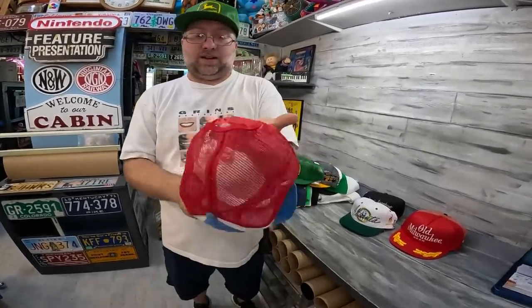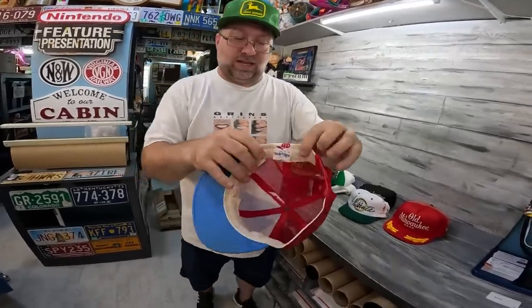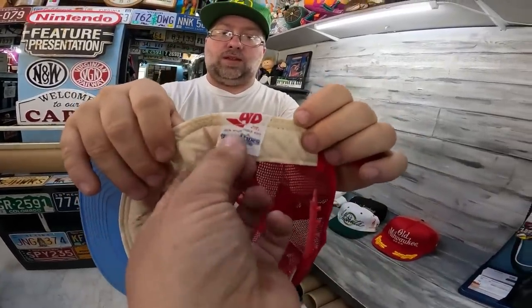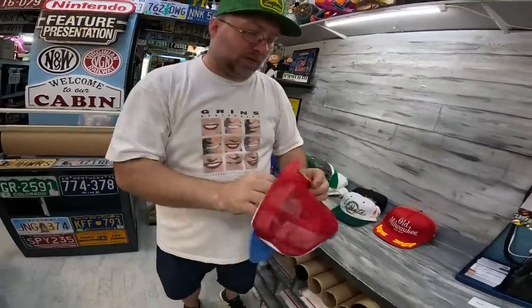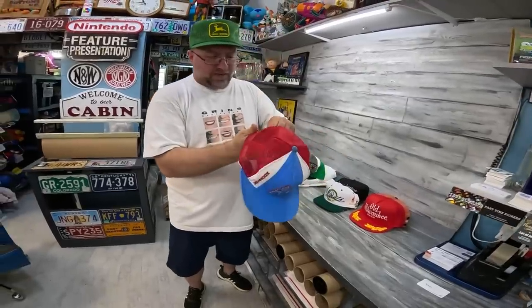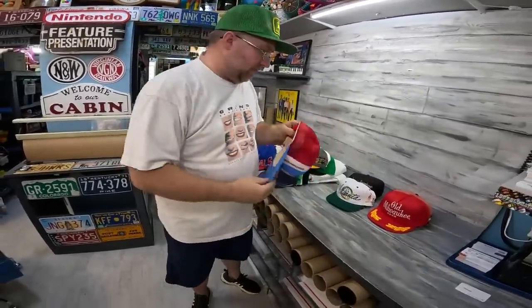I've got to fix mine. But this is the AJD Lucky Stripe. I'll look for that. You have the Super Stripes, AJD and Lucky Stripes. I've got to fix the snap on that. I'm the guru, I can do that.